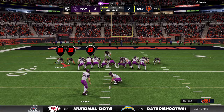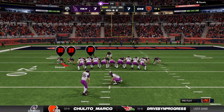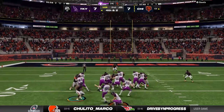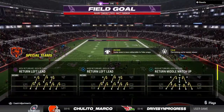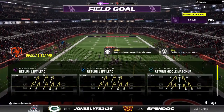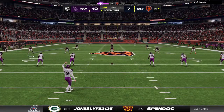So now on 4th down, Mike McCarthy will turn to his field goal unit. From the left hash, this from 34. And his kick is indeed good. And they take the lead here now at 10-7. So the interception set him up with terrific field position, but 3 points, the end result.